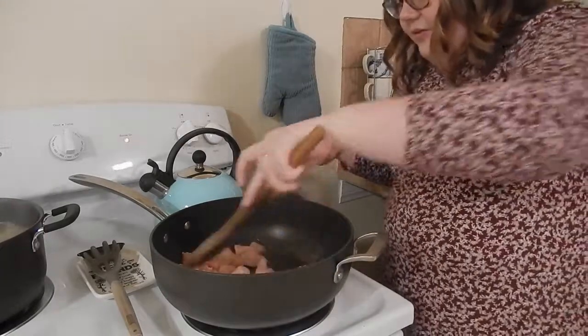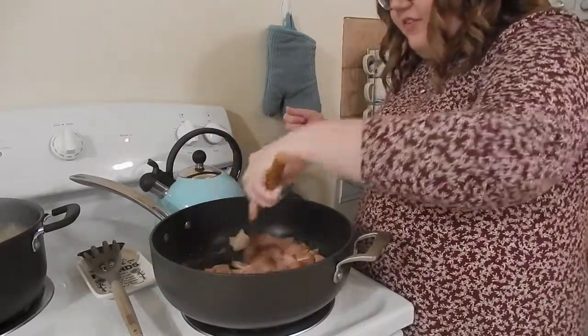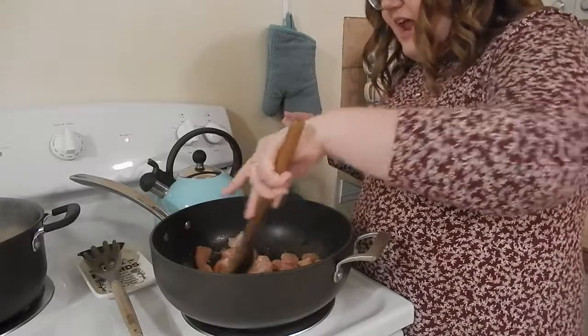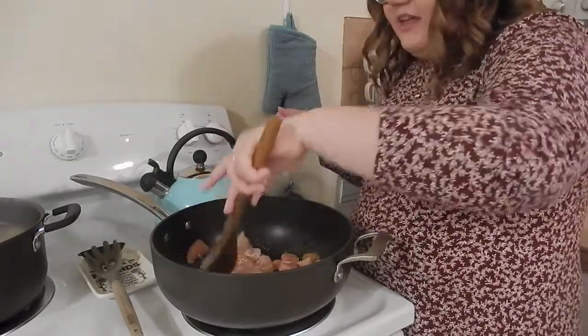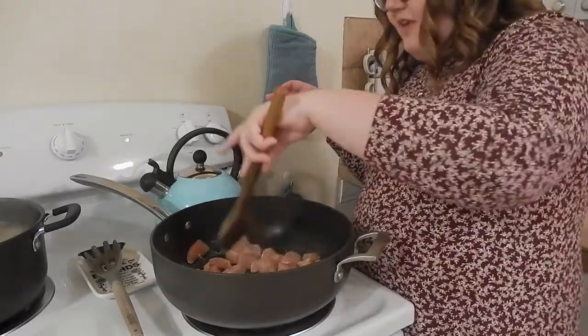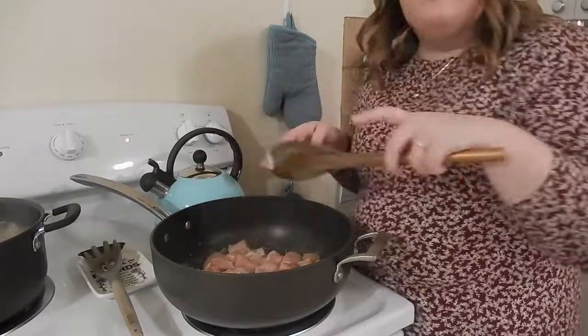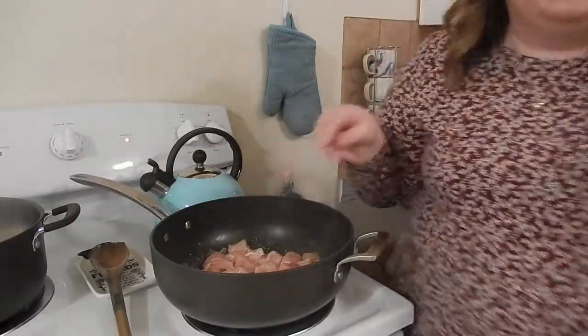Okay, and then I will let everybody kind of get coated in the oil so that they don't stick. And then I will leave it in one layer so that we can get some of the Maillard reaction going, so that some of this chicken browns and gives us some good brown flavor. At this stage, I'm going to salt and pepper the chicken as well.